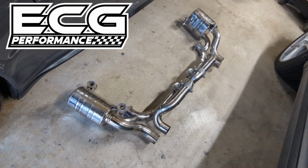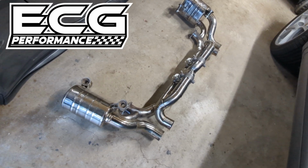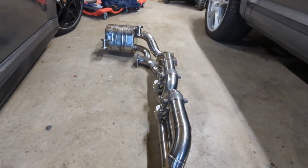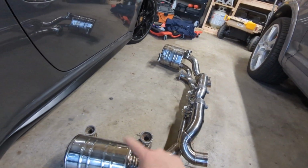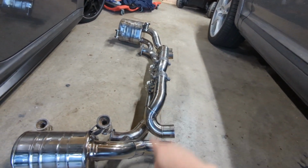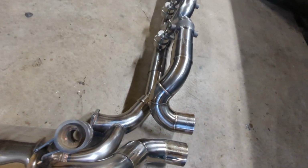So this is the ECG Performance Valve Catback exhaust system that I've been developing for the last year, and it is designed to be less restrictive than stock. You have your two high flow mufflers on the side, and you don't have the third muffler in the center. And let's take a look at how the gases flow.